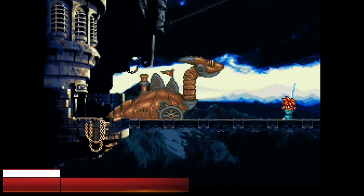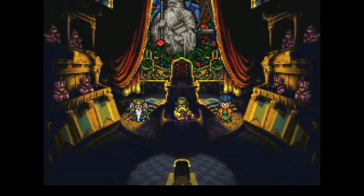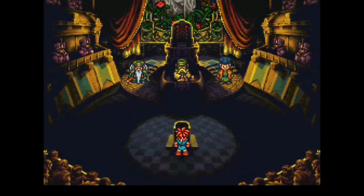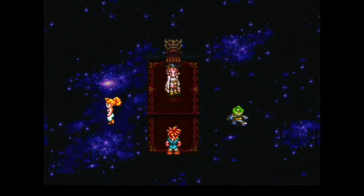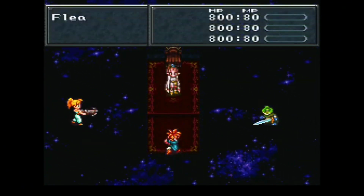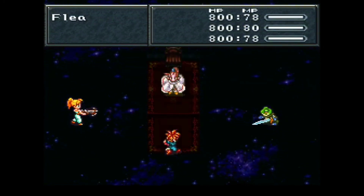4. Chrono Trigger, the timeless classic that deserves the HD-2D makeover. Chrono Trigger is already legendary, but imagine it with HD-2D visuals. This classic RPG changed the genre, and it's a game that holds up decades later. What makes it a standout? Time travel, unforgettable characters, and a story that stays relevant.